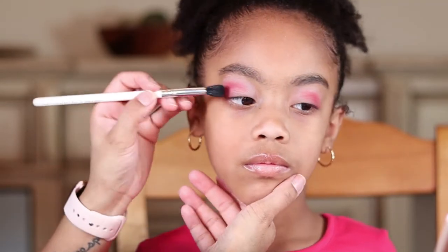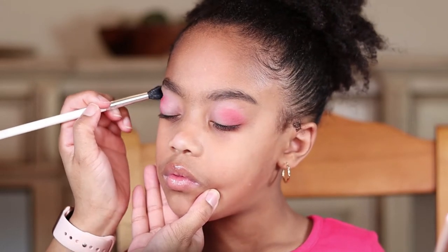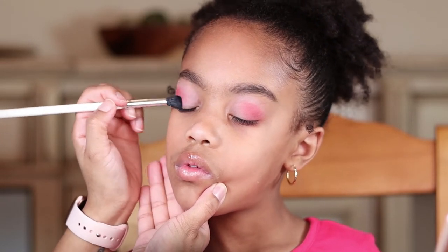All right, I'm gonna take a fluffy brush and we're not gonna add anything else. We're just gonna blend these two together, the harsh lines.